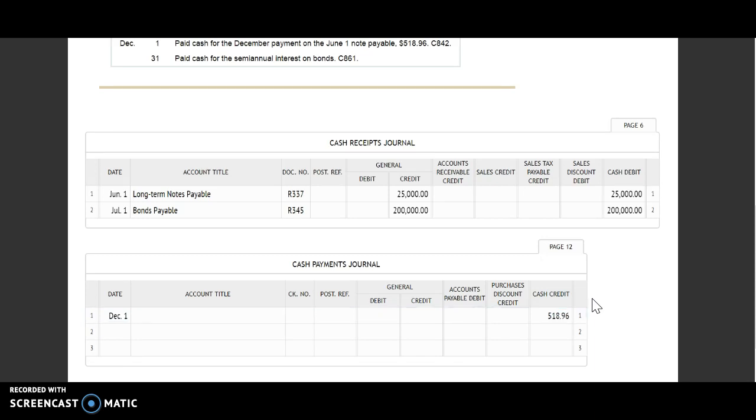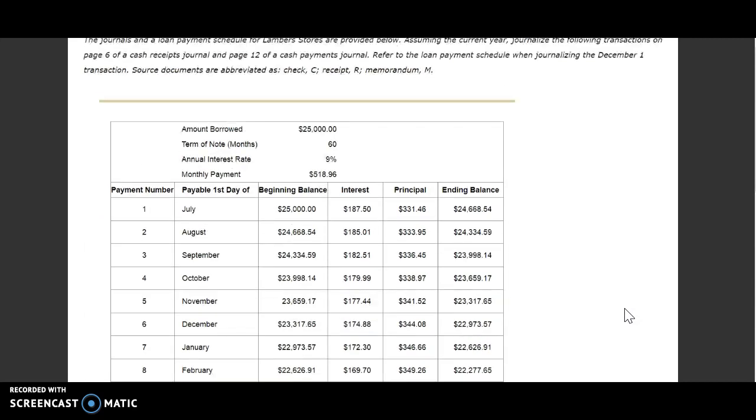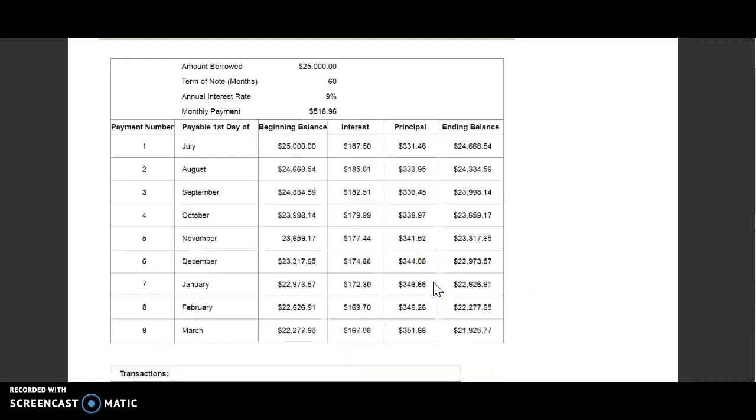Now, I have to figure out what I'm going to be debiting. To figure that out, if you remember in the directions, it said that we're going to need to look at our payment schedule. So I'm making that payment in December, so I need to look at this here. I have payment number 6, December. It tells me my beginning balance, how much I'm paying in interest, how much I'm paying in principal, and then my ending balance.